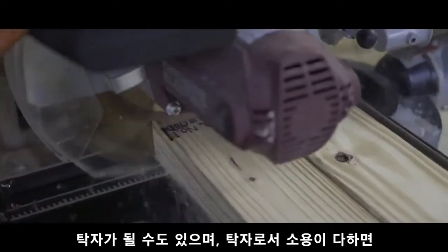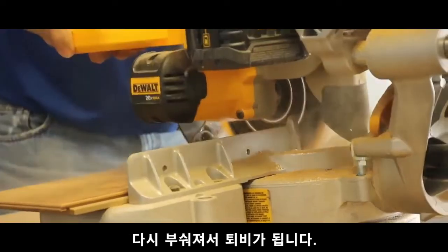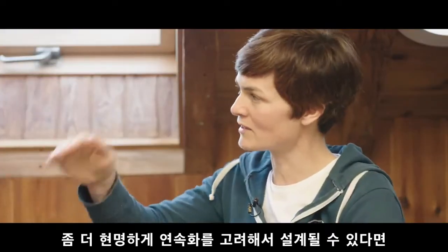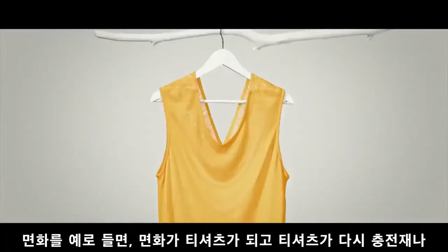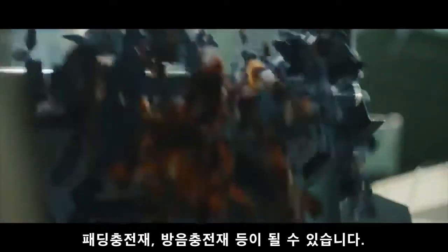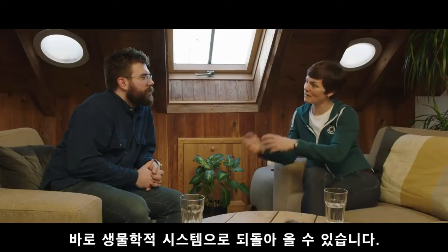At the end of the life of that table, the table could be broken down and turned into particle board. At the end of the life of that particle board, it could be broken down and it could turn into compost if it was intelligently designed. So think about what we call cascading. How can you use the item you have for as long as possible? It could be said for cotton. You could make a t-shirt, that t-shirt could become wadding or stuffing or padding or sound insulation, and then eventually, if it's non-toxic, organic and biodegradable, it could feed back into that biological system.